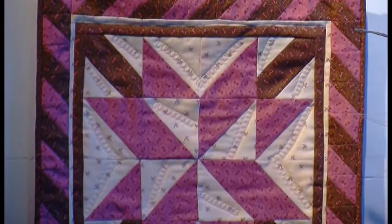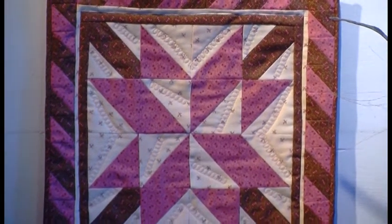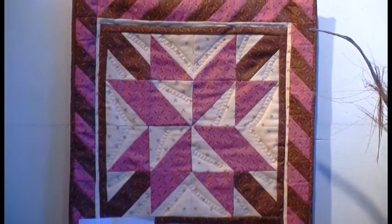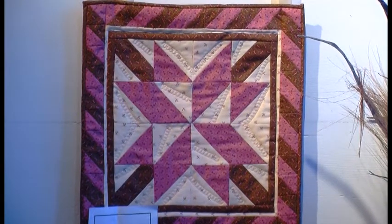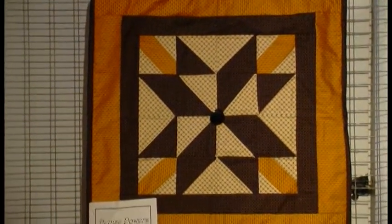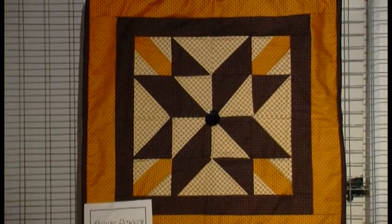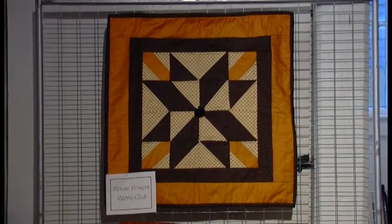Below that is Barbara Farrell. Barbara Farrell is a member of both the Reproduction Club and the Pfaff Sewing Machine Club. She used reproduction fabrics and then used a lot of her decorative stitches to quilt her piece in a very unusual manner. Our top quilt here is made by Denise Powers from the Reproduction Fabrics Club. I love how she chose one big button just to put in the center of her star.